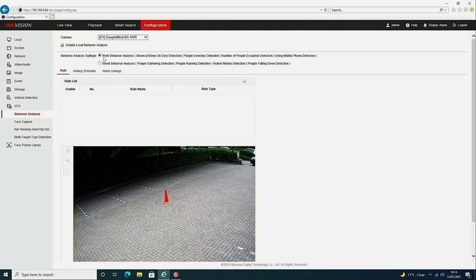Below that, we have street behavior analysis. So this is people gathering detection, people running, and violent motion detection. People falling down, and as Emma alluded to, this is good for places like care homes or hospitals, that kind of environment where somebody falling over can have some dire consequences. So we're going to start with people overstay detection, and this is where we're going to be looking at somebody who is loitering in a particular area or just sort of mooching about around that cone area that we've got in our field of view.